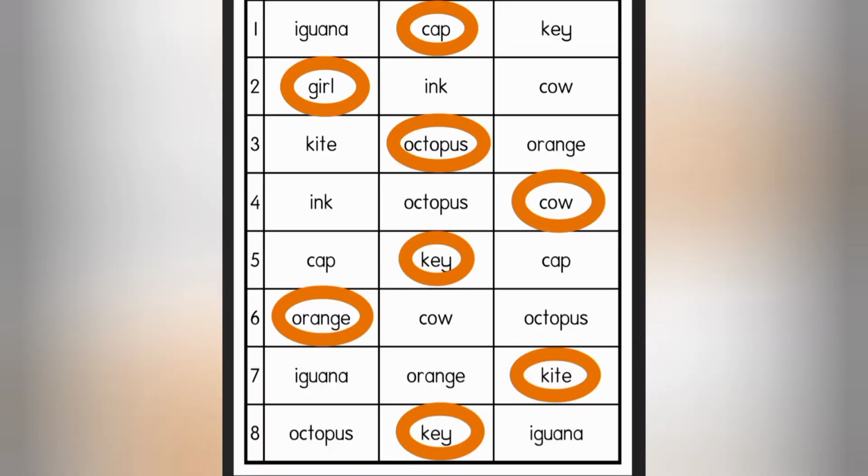Exercise 1. 1. Cap. C-A-P. Cap. 2. Girl. G-I-R-L. Girl. 3. Octopus. O-C-T-O-P-U-S. Octopus. 4. Cow. C-O-W. 5. Key. K-E-Y. 6. Orange. O-R-A-N-G-E. Orange. 7. Kite. K-I-T-E. Kite. 8. Key. K-E-Y. Key.